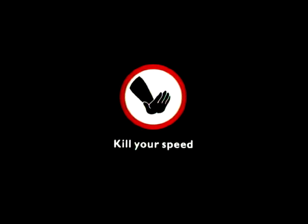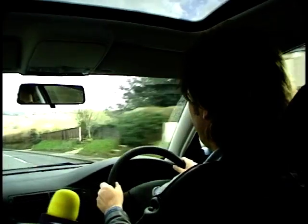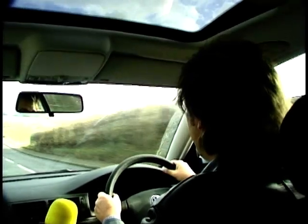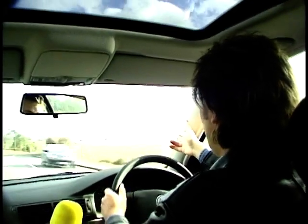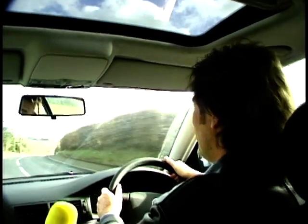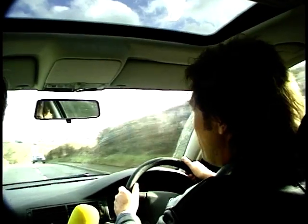Now, this is a lovely road to drive on, Ted. It's a nice winding country road, lots of nice scenery. 60 miles an hour, lots of houses here, people walking dogs, quite a narrow footpath there. Do you think 60 is maybe a bit too quick for this one?